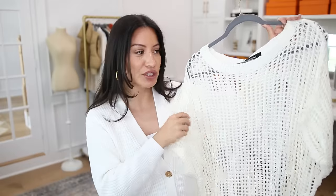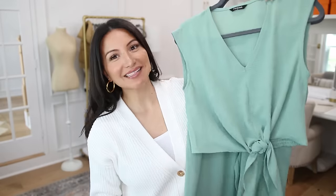If you're going on vacation, this is so cute to just kind of throw over your swimsuit and then go grab lunch if you want to. I really, really just fell in love with this. Let's go ahead and jump into a couple of sets that I really fell in love with. So I ordered several sets, but I'm only sharing my favorites with you.